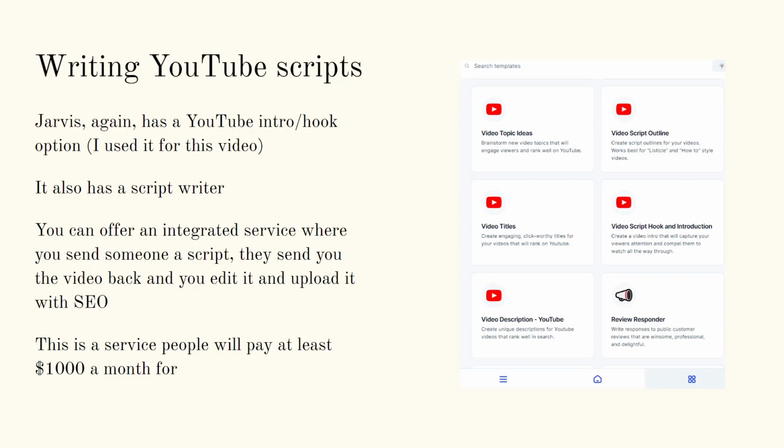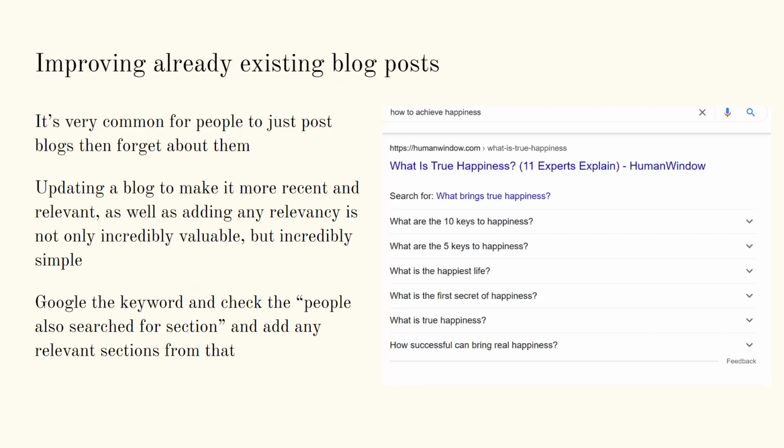And you can offer an integrated service. If you can video edit, you can write the script, send it to the client. The client will send you a video back. You can edit the video and offer to upload it to YouTube with full SEO optimization. People will pay a minimum of $1,000 a month to do this.